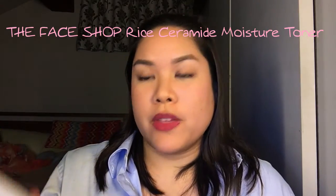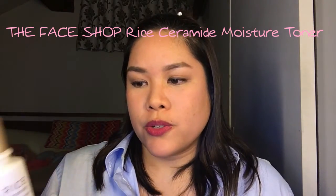Now, sa toner naman, again from Althea, it's called Rice Ceramide Moisture Toner from The Face Shop. So the reason why I chose this, because it's a moisturizing toner. So, kung nag-toner ka, hindi siya magiging very drying. So, masarap siya gamitin. I especially use this at night before I sleep.